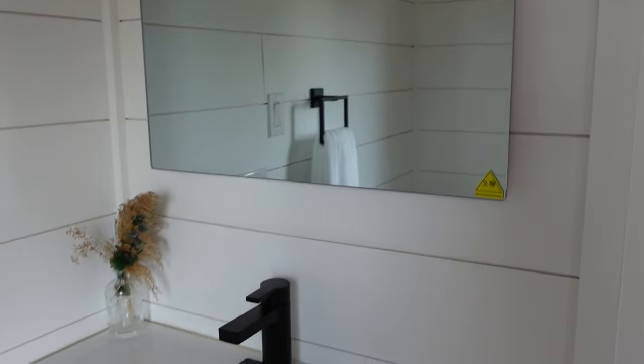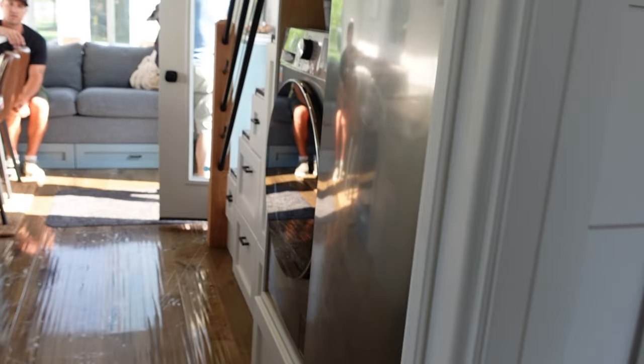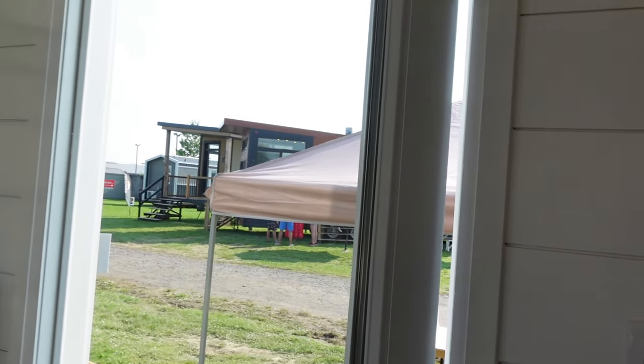I like this. This is really nice. Thank you. Yeah, there's a lot of really nice finishes in here. How much does something like this cost? This unit is for sale for $155,000. $155,000? With the appliances. Nice. Can I go upstairs? Yeah, of course. Just watch your head on the way up.